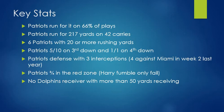The other thing is you've got to be efficient when it counts. 50% on third down will get the job done, and the key fourth down conversion from Newton in the second half is also key. In low-scoring games, you're going to have to be efficient when you need to be, and they were there.